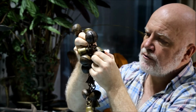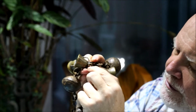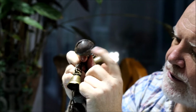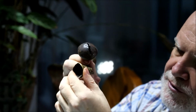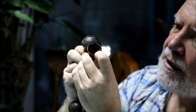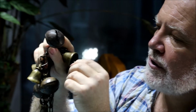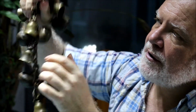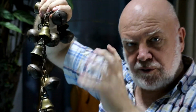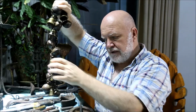So these are probably originally cast and then hand hammered. Actually, mostly is forged. You can see with the thousands of little hammer marks around. And these are also forged iron. So these are forged bronze, and with usually an iron tongue. That one's got a copper tongue. That one's got an iron tongue. And so this type of bell they call eagle bells because they're lighter, and they're sometimes used in falconry for hunting.